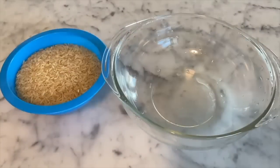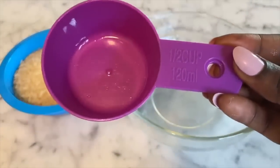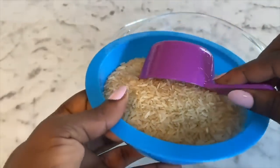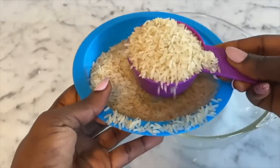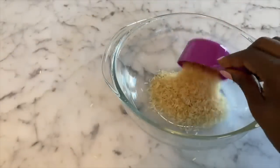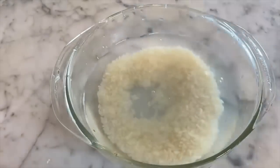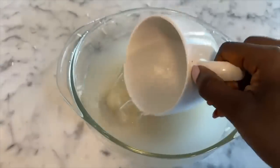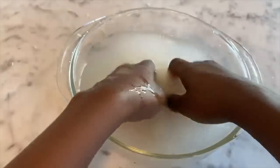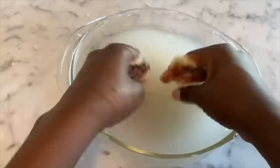I have my rice in a clear bowl. I also have this measuring cup. It doesn't really matter the measurement. I just needed something to be able to scoop up the rice with. But in this case, I will be using half a cup of rice. And then I'm going to go ahead and add my water to rinse off the rice. In this case, I'm also using warm water. Again, it doesn't really matter the measurement as long as you're using enough water to rinse off your rice.